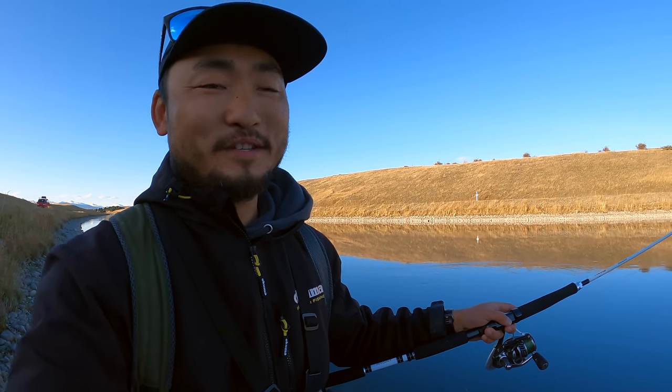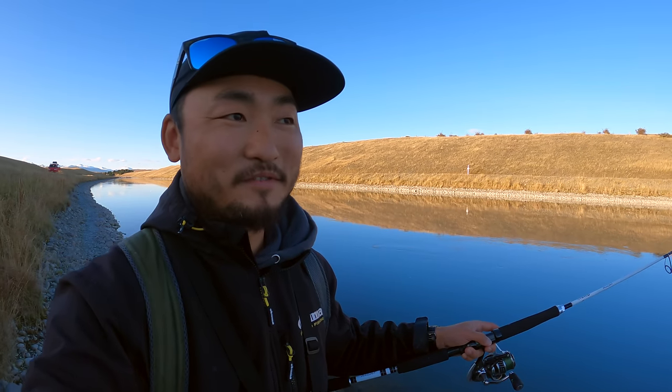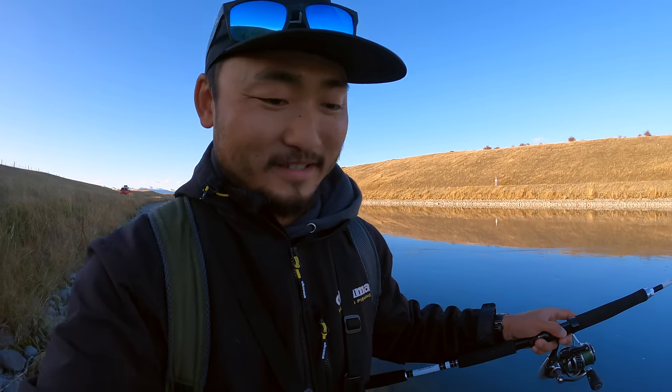Got the fish I needed. That was like a fish of a lifetime, man, I swear. These fish get so big, these rainbows. I don't know anywhere else in the world where you can catch rainbow that size. That was incredible. Incredible, incredible. New Zealand. New Zealand, you've done it again.